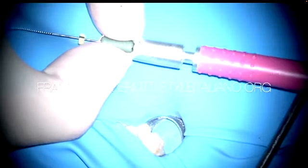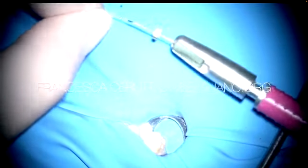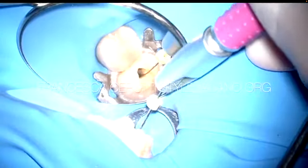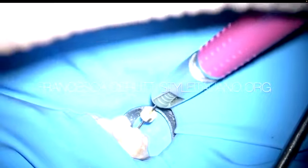And as you can see, I'm just mounting a 0.8 K file on the C handle. I didn't pre-bend it before, I'm doing it now. It's quite simple to do, maybe less precise compared to doing it before putting the file into the handle. And as you can see, I'm proceeding with no problems into the root canals.